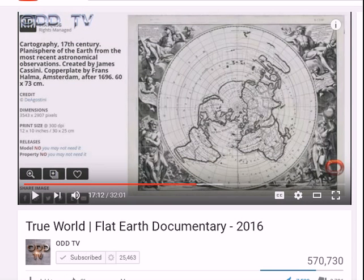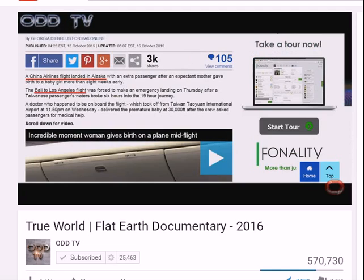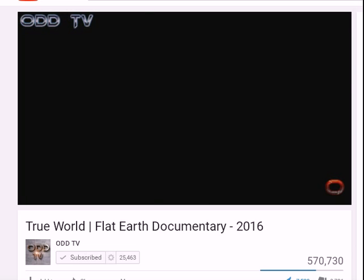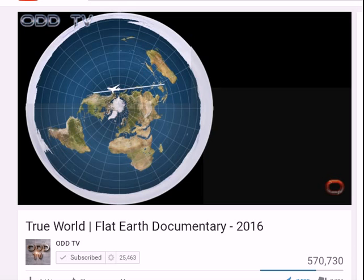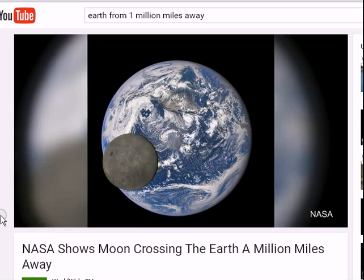Flat earth fact, undeniable. An interesting story that was recently in the news that supports this flat map. A woman gave birth on a flight from Bali to Los Angeles, so the flight made an emergency landing in Alaska. Here's what it would look like on a globe. Now, here's what it would look like on a flat Earth. This has to be the most undeniable proof. Which one makes more sense? I mean, exactly.